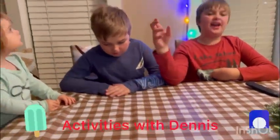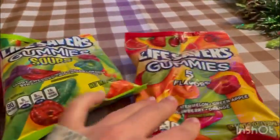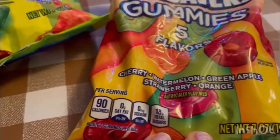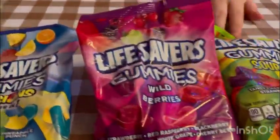Guys, today we're going to try out new gummies. And they're excited because there's lights in here. So there is what? The five flavor. What the flavor? These are cherry, watermelon, green apple, strawberry, and orange. And these? Sour ones. These are the strawberry.